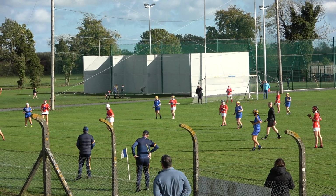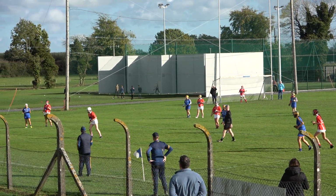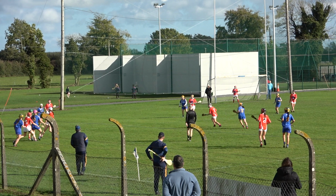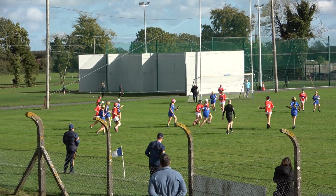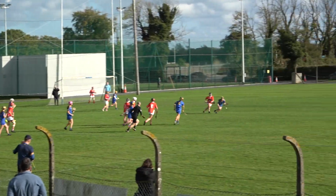Lara Lacey still on the field. The ball is won here by Sarah Coffey, but it's back here towards Amy Kinsley. Amy gives it on, but it's well blocked by Emma. The ball comes to Molly Coulter. I think Molly is left-handed. He hits that with the right.